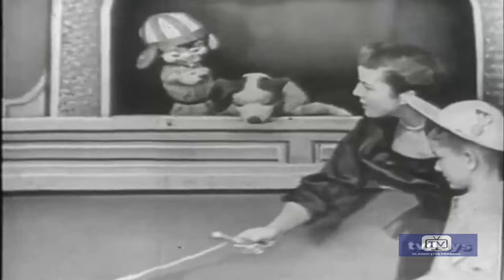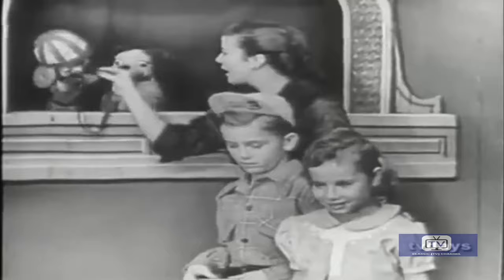And now I want somebody with a hair ribbon. Well, here is the little girl with a hair ribbon. Oh, right here. Yes, and a pretty little girl, too. She certainly is. Smile right at the audience, so everybody can see how lovely you are. There's your hair ribbon, all right?